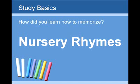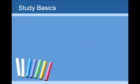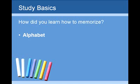So nursery rhymes, why do we start there? And then how did we memorize those? Well, let's take a look. With nursery rhymes, just like the alphabet, we memorized something to a little song, and we memorized it by repeating it. We repeated it over and over and over again.